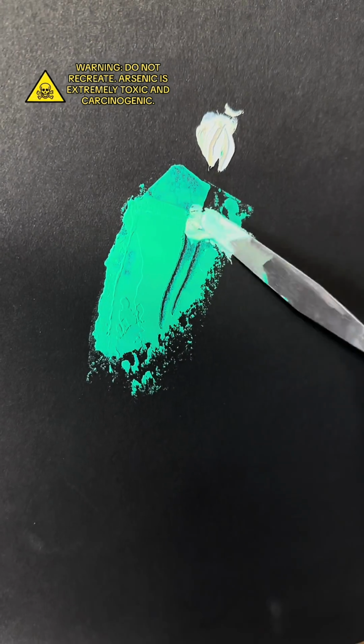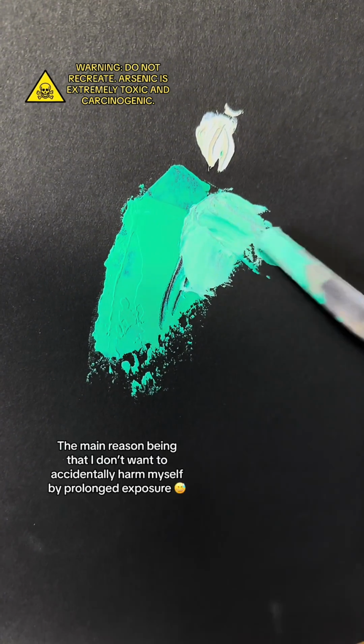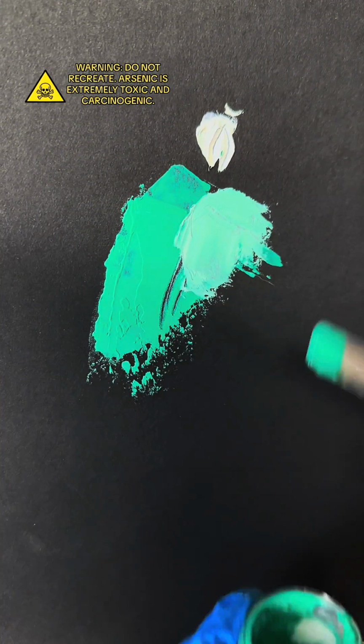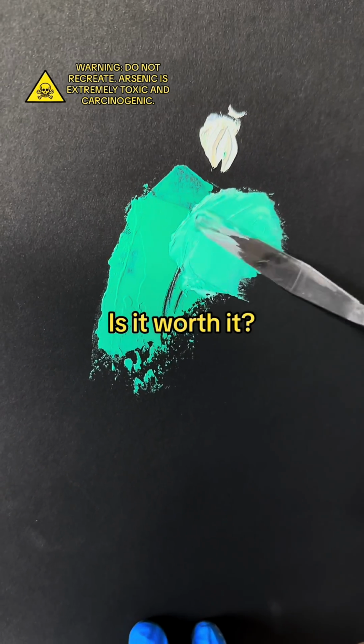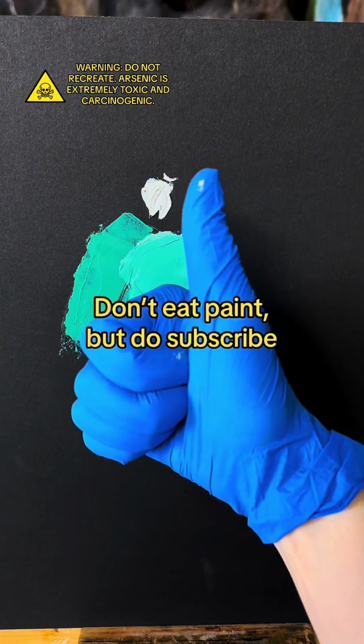But I have to say, even though for obvious reasons I would never use this green myself, it is a really gorgeous color. What do you guys think? Is it worth it? Thanks so much for watching, and remember, don't eat paint.